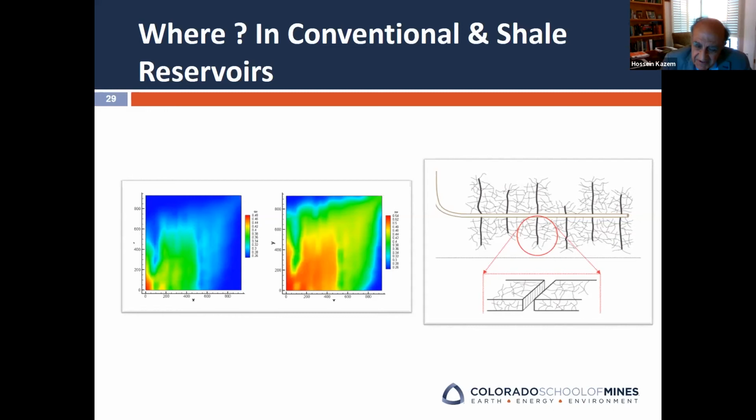Now, in unconventional reservoirs, for EOR, you inject and produce from the same well, while in conventional reservoirs, you inject from one well and you produce from the other side. In this one, whatever you inject has to contact the surface of all those macro fractures to extract oil and bring it back up. But anyway, that's the basic philosophy that we use. May I have the next slide, please?